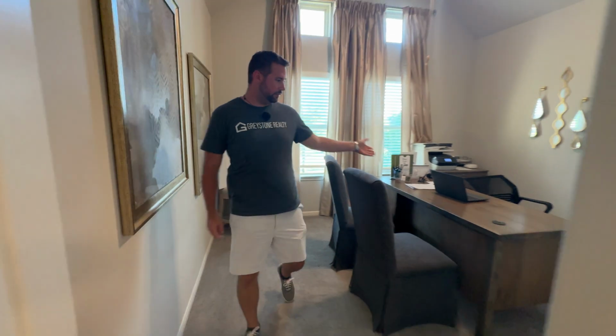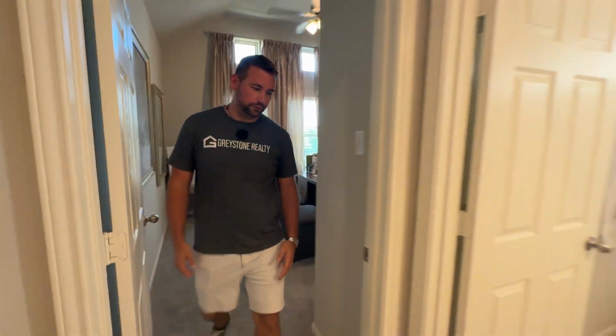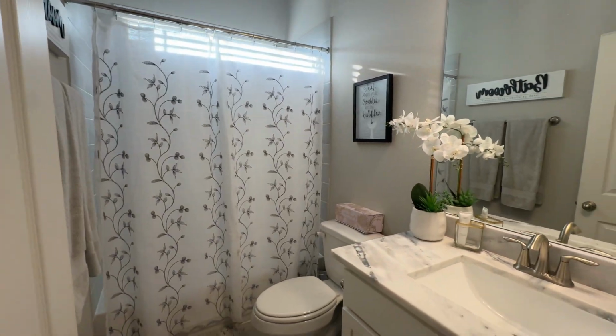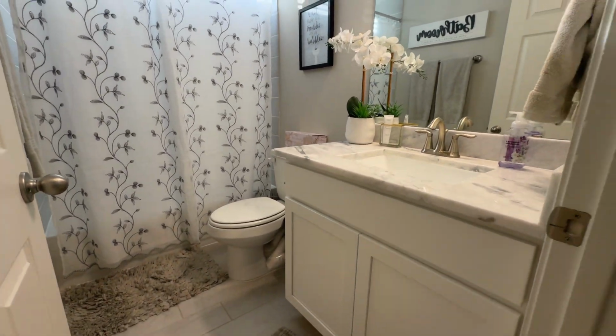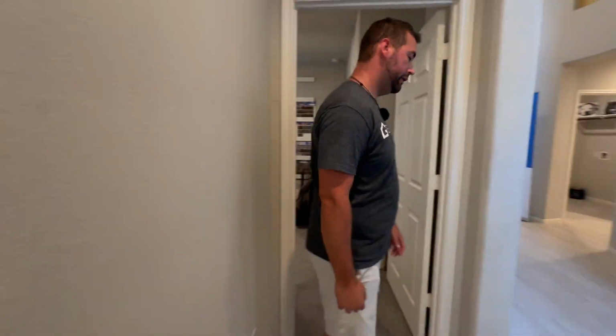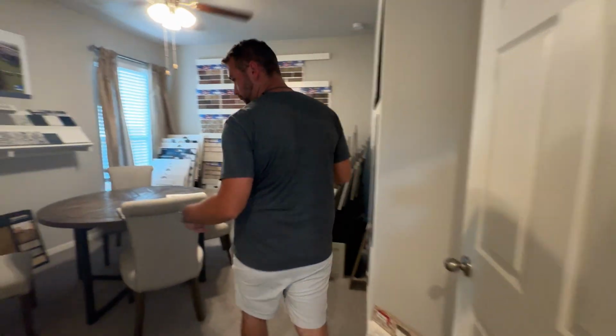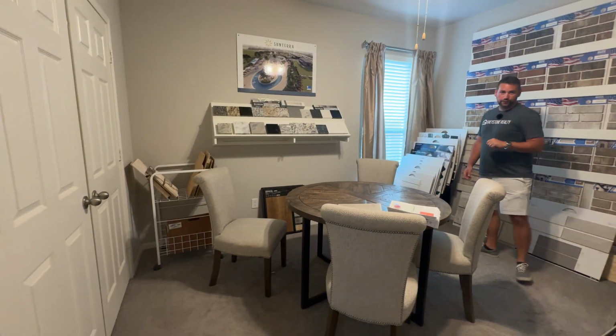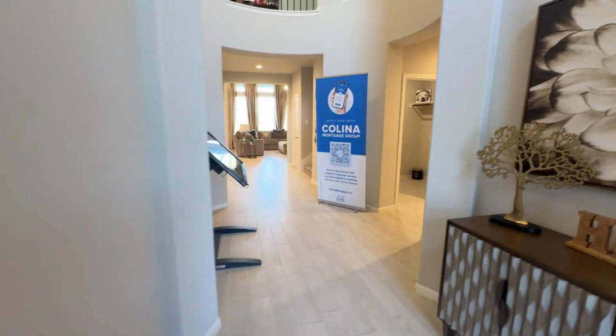And it's an office right now, unfortunately. So it's not gonna look pretty on camera, but at least you get the idea of the floor plan. That's the most important part, right? Bathroom. And then this would be number 2, again set up as an office. All right, we'll go this way.